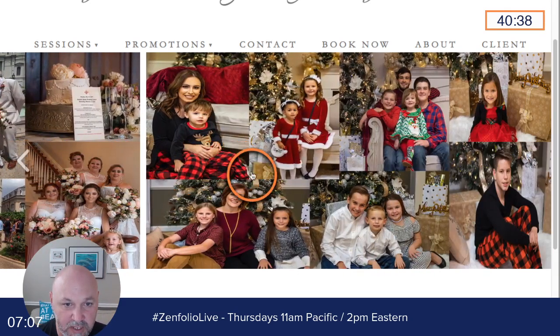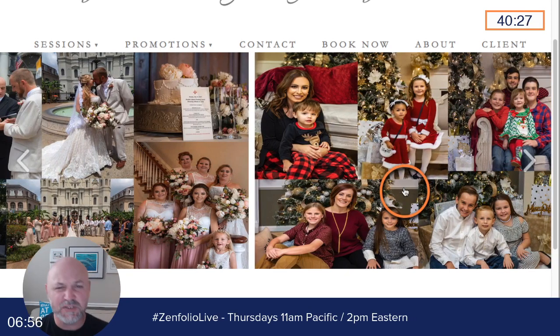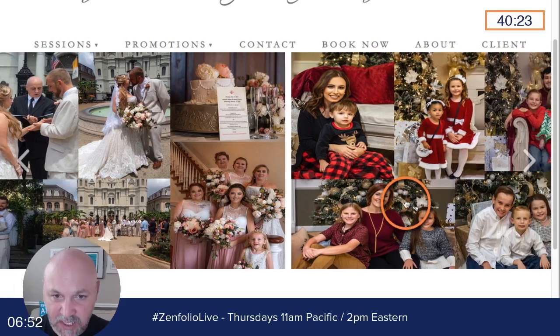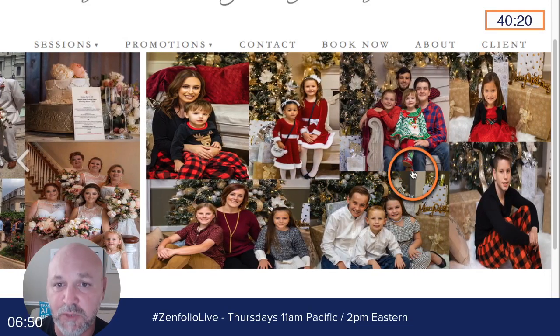But let's just keep going here. So again, here's another one that's kind of a little skewed. I'm not sure what's causing that, if that's a Photoshop thing, but it's just looking a little bit skewed right here. There's a lot of photos in here. I think you've done a cool job with the collages aside from the skewed images. The photos are beautiful.